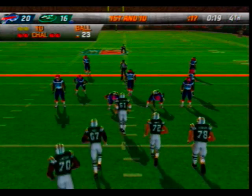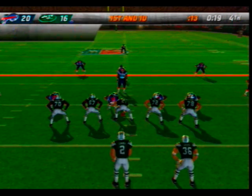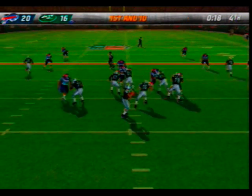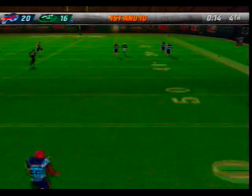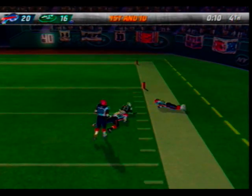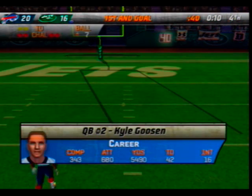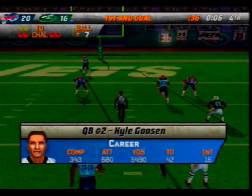First and 10. Ball on the 23-yard line. Let's go. The Bills with a four-man front. Dropping back to pass on first down. Hunts unleashes the deep ball. Wilkins is there for the tackle at the 7-yard line. The offense is going to hurry things up here.